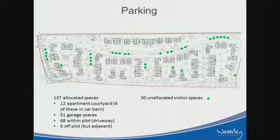The parking spaces to serve the flatted units would be within a courtyard here. 4 of these would be in a car barn. So the total parking provision on site would accord with the council's parking guidelines. There is a recommended condition set out in the agenda report which would restrict the use of the garages for parking and incidental storage.